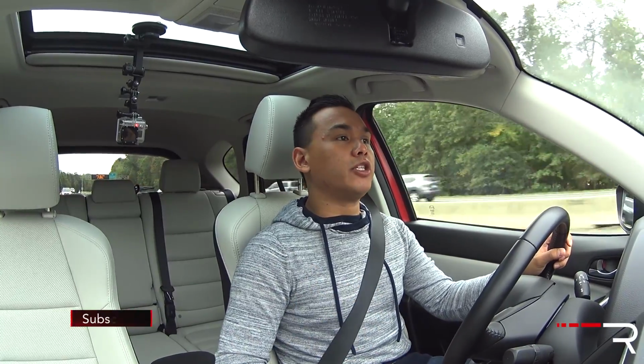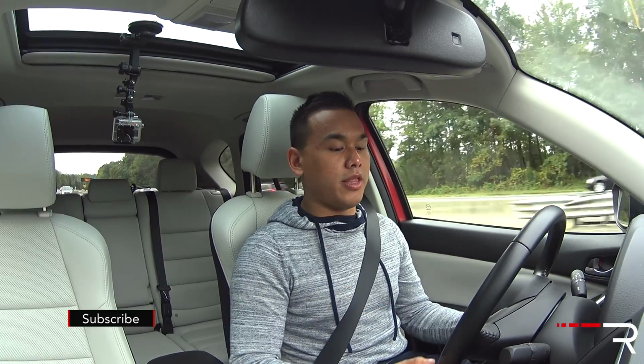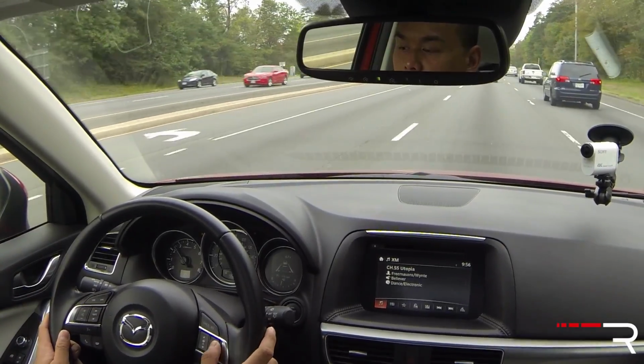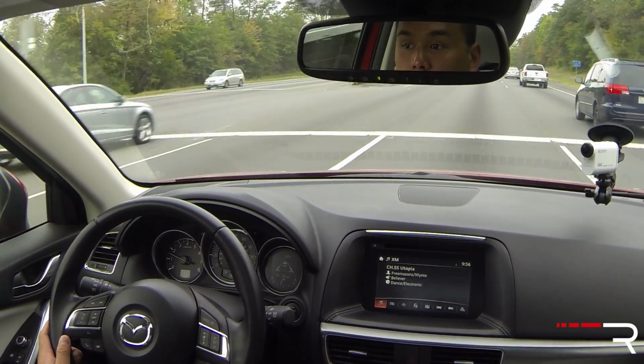This is a pretty big 2.5-liter 4, but you can see here the elevated seating position, the comfortable seats, and then one thing my tester has is Mazda's adaptive cruise control. So all you have to do is just turn it on, push the set button, and change your distance via these buttons here, and the car will automatically follow the car in front of you.